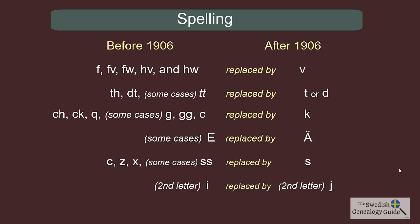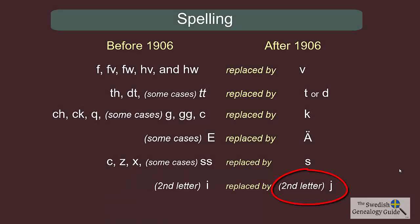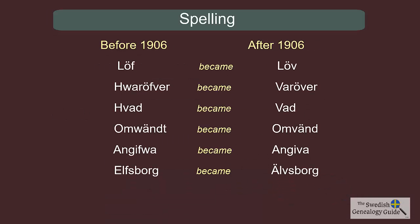And then also you'll see that some words had a second letter which was a lowercase I, which they replaced with a J. Here's a few examples of how it changed spelling. So we see the word love, which became love with a V. And then we have varöver.